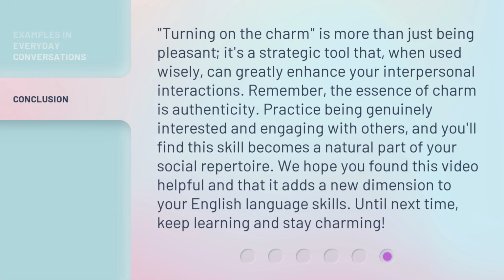Turning on the charm is more than just being pleasant. It's a strategic tool that, when used wisely, can greatly enhance your interpersonal interactions. Remember, the essence of charm is authenticity. Practice being genuinely interested and engaging with others, and you'll find this skill becomes a natural part of your social repertoire.